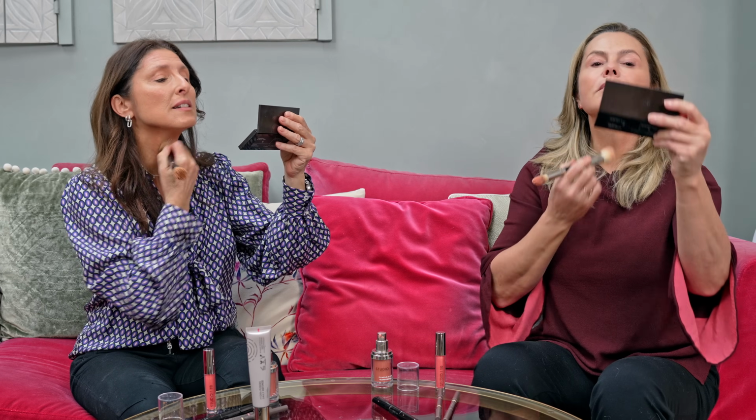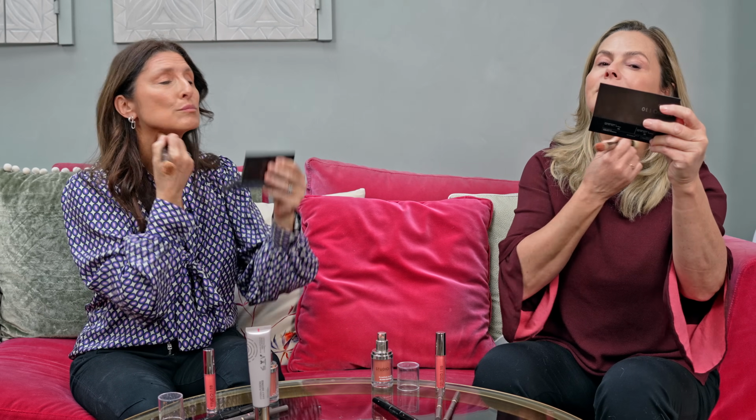And sometimes, depending, I'll even just bring it down here. But it's the quickest way to give your complexion that boost. Those two products, and actually it's two principles: coverage, even out the skin tone, and a healthy boost of colour, that healthy flush of colour. We talk so much about perfect, flawless, beautiful, glowing skin. It's those two products.